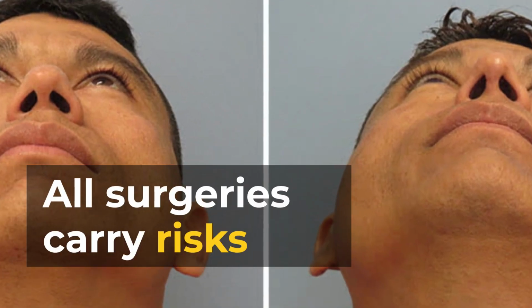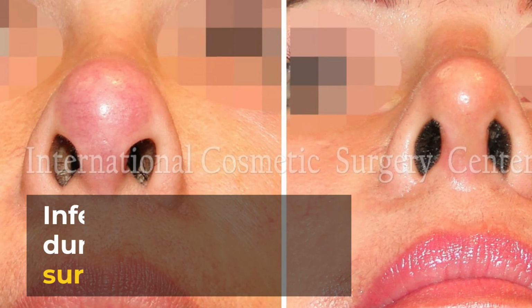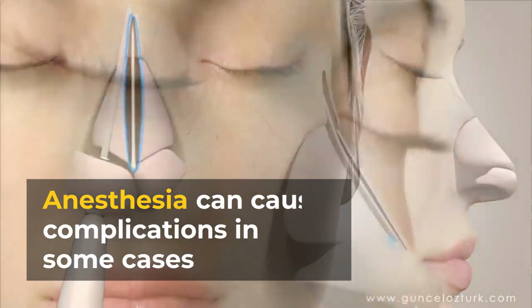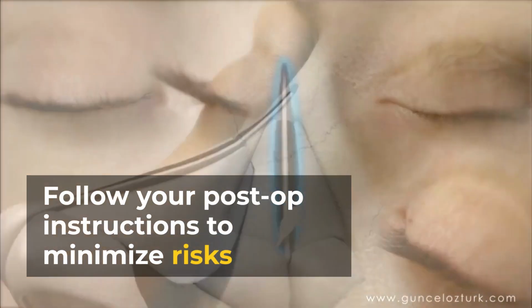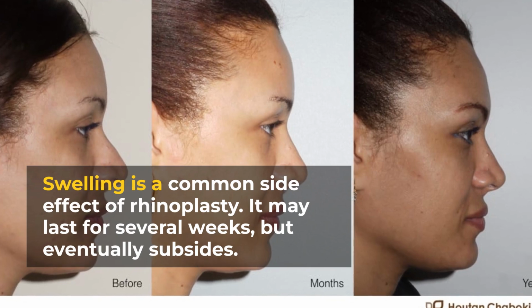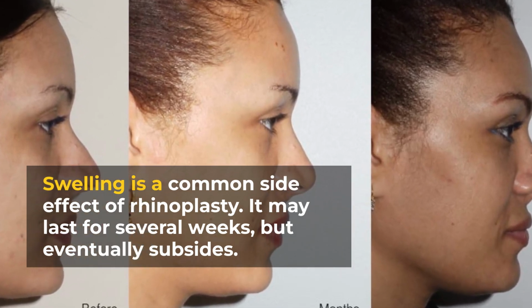All surgeries carry risks. Excessive bleeding can lead to complications. Infection can occur during or after surgery. Anesthesia can cause complications in some cases. Follow your post-op instructions to minimize risks. Swelling is a common side effect of rhinoplasty. It may last for several weeks, but eventually subsides.